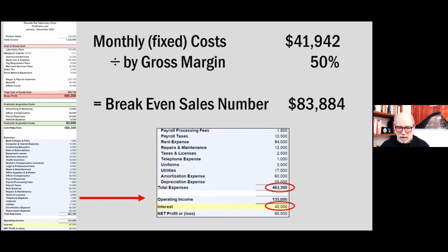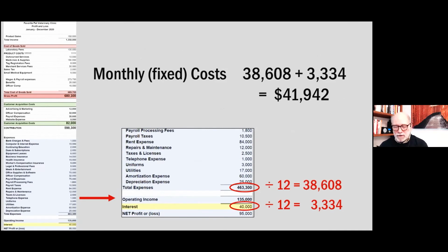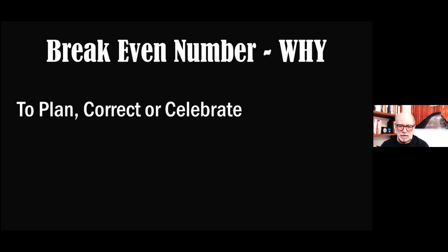When you do this, what I put back here is I just took the annual divided by 12, but every month is not the same. Some months, for example, have 3 payrolls and some months only have 2. So you want to make sure that you're doing the calculation for the current month when you do this. So any other thoughts you have about the break-even number?